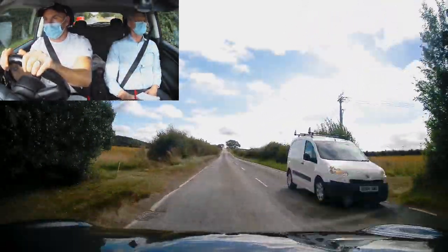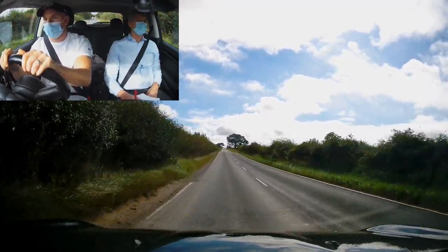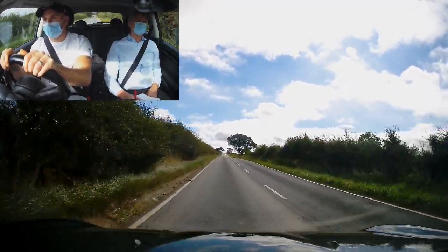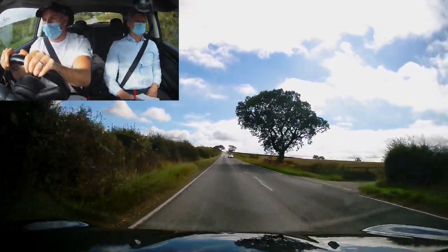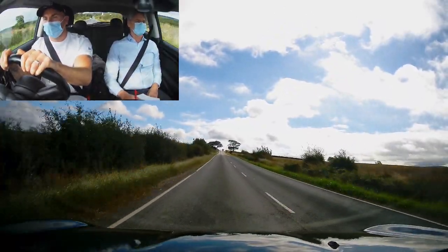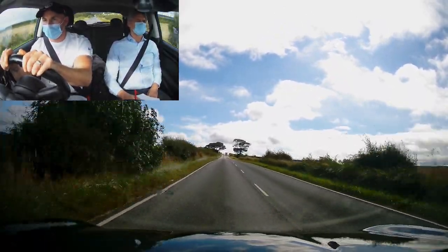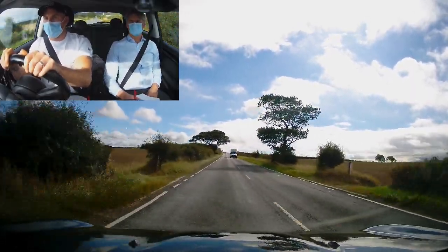Garry makes good progress along this road. It's a national speed limit. Remember, learners, when there's no street light and there's no repeater signs, it's normally the national speed limit. Garry hits speeds about 45, nearly 50 miles an hour along here. He doesn't do the 60, and he doesn't drive too slow. So this is more good work from Garry on the country roads.